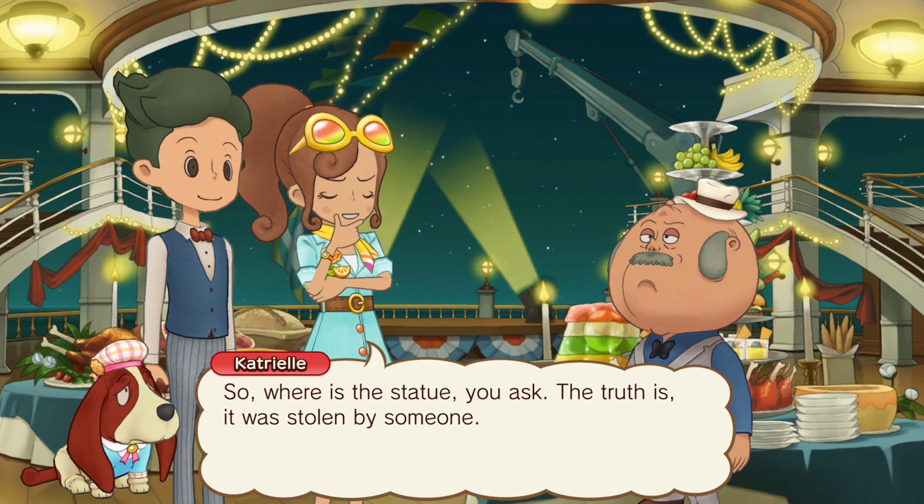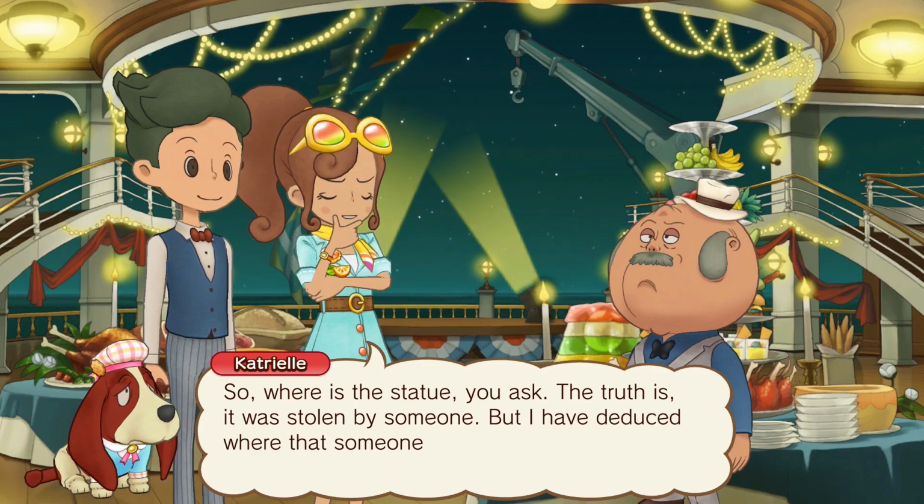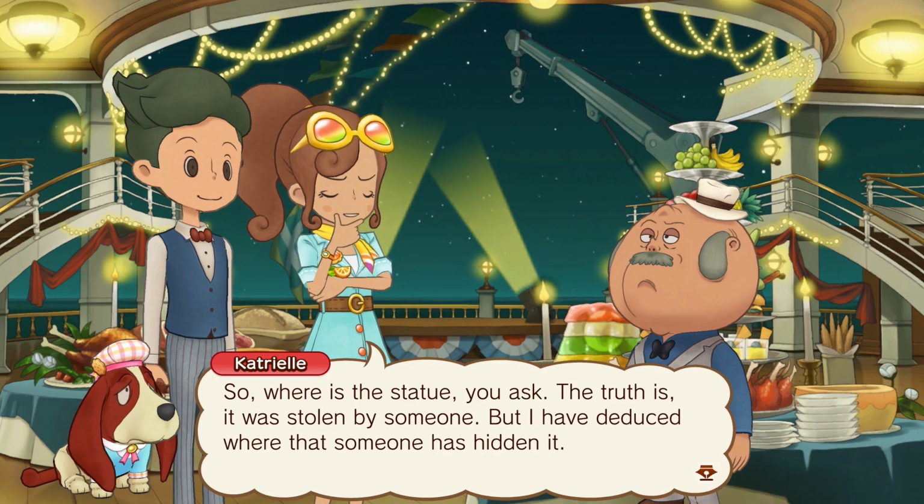So where is the statue, you ask? The truth is, it was stolen by someone, but I have deduced where that someone has hidden it.